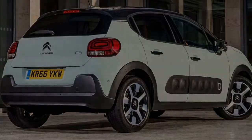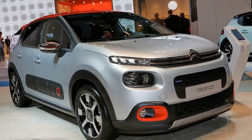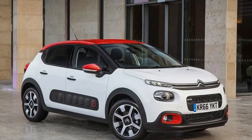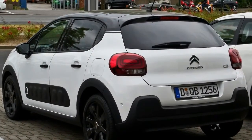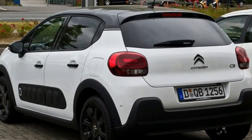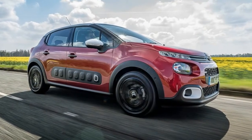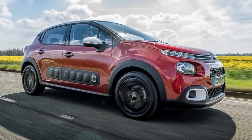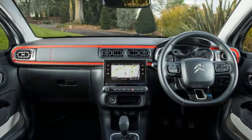In terms of the best specifications, you want the mid-level Feel trim because it gets you alloy wheels, daytime running lights, the contrast roof, while inside has got climate control, Android Auto and Apple CarPlay, meaning you can actually use your phone's navigation through the infotainment screen rather than have to fork out more money on Citroen's inbuilt navigation. If you're buying this car on finance, you'll also spot that the rates on these mid-level and above cars are better than the low-spec ones because they're more desirable come resale.